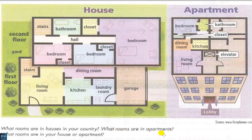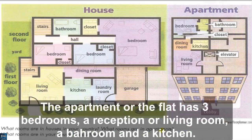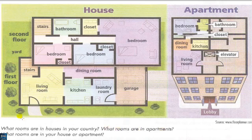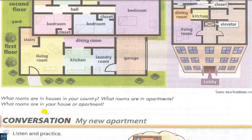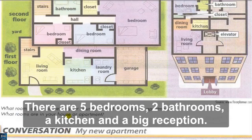What rooms are in apartments? Apartments, flats. In Egypt, the apartment or the flat has three bedrooms, reception or living room, bathroom, kitchen. What rooms are in your house or apartment? In my house, there are five bedrooms, two bathrooms, a kitchen, and a big reception.